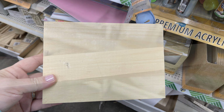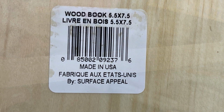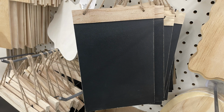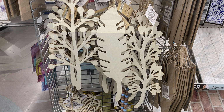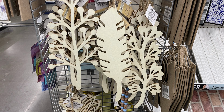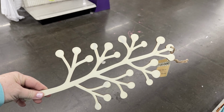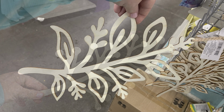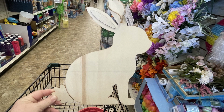Over in Arts and Crafts, this week they have a bunch of the wood blocks that you can paint to look like the faux wood books. They have them in 3 different sizes. This one's the 5x7. They have the chalkboards in the rectangle or the square signs with the wood slat at the top. So there's also these large DIY wooden feathers and branches with the flowers and berries. These are between 10 and 12 inches, depending on which one you get. They're quite large. They all have the hanger already attached on the end, and you can decorate either side.